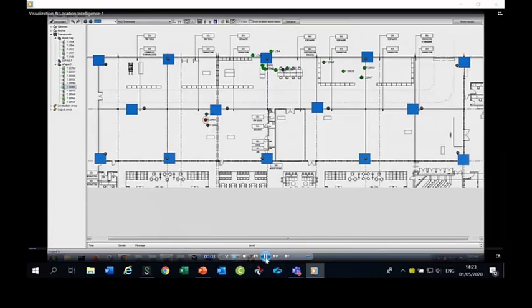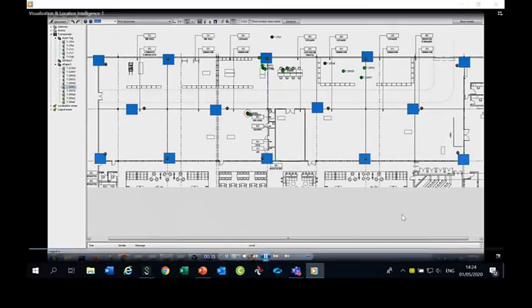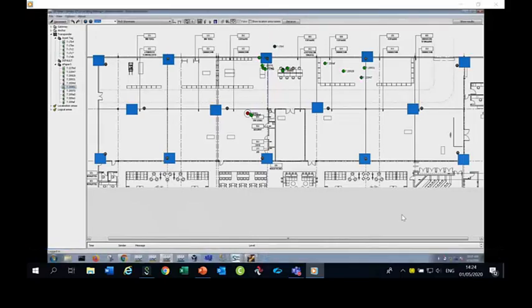This is our standard RTLS interface. This is part of the software that comes with our system. As you can see, it gives you a visual representation of where all your assets are in real time. One thing you will see is that some of these tags appear to be light green, others are dark green. The light green indicates tags that are in sleep mode. As we mentioned earlier, each tag has an accelerometer, pressure sensor, temperature sensor, a lot of intelligence. For these light green tags, the accelerometer has detected that the tag has not moved. So therefore, we put it into a sleep state. And in this sleep state, the tag will only blink to a pre-configured blink cycle.